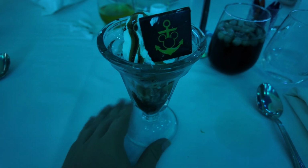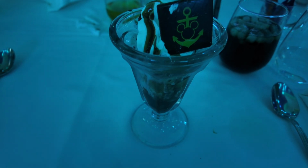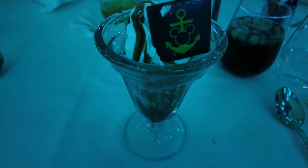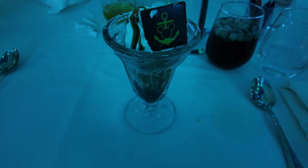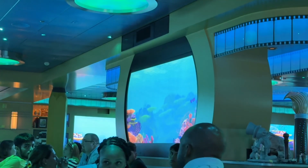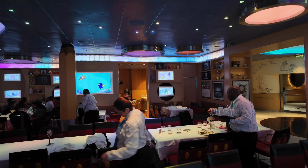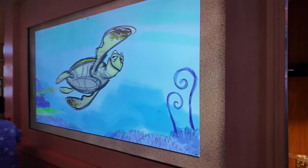I almost forgot, I also had the cookies and cream sundae, and my goodness, that was absolutely incredible. The cookies and cream ice cream was so good, so sweet, and the pairing of the chocolate sauce and chocolate chip cookies was just absolute perfection. One of the best ice cream desserts I have ever had in my life, and it's just a perfect way to end the night at a near perfect restaurant like Animator's Palate, where if you're only choosing one restaurant, it has got to be this one.